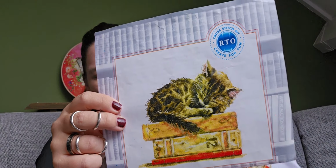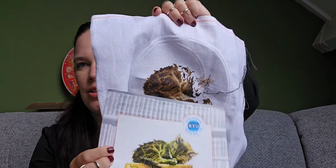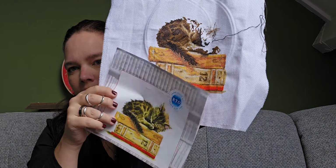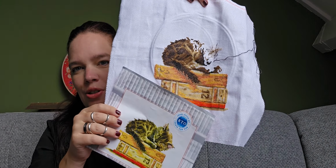Oh, it's so cute. The picture on the kit has really different colors. It's really green and yellow, and when you see it stitched, the colors are so different, much more brown and warm tones, and I like the stitched version so much better. And I saw it stitched up at the craft fair last year. And Amy from Amy Loves Totes, she stitched this last year, I believe. So I knew it would be so beautiful, much more beautiful than the cover picture. And that was all my stitching. And I can't believe I went through it so quick.